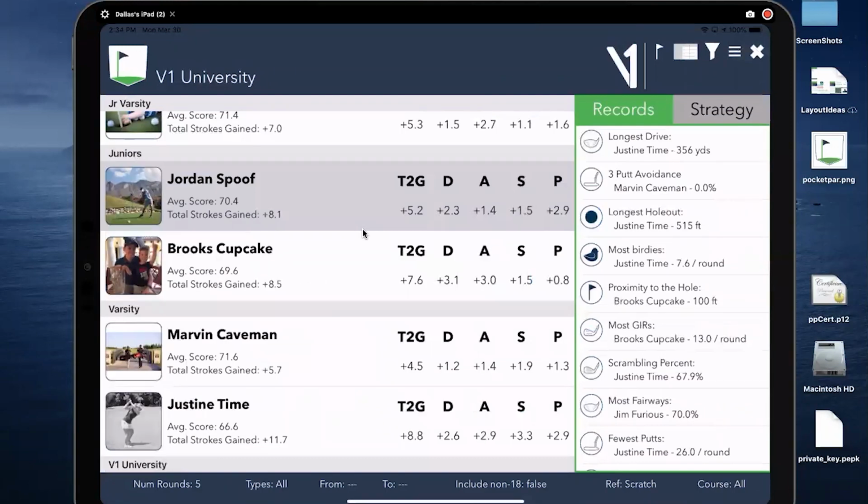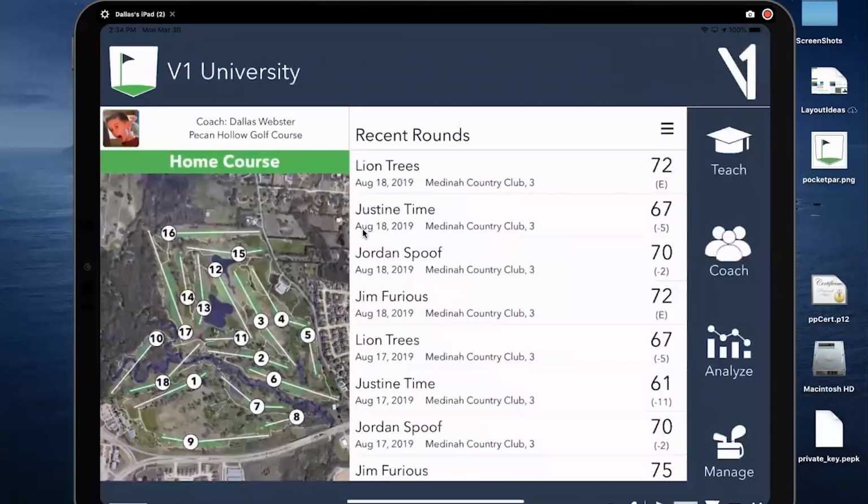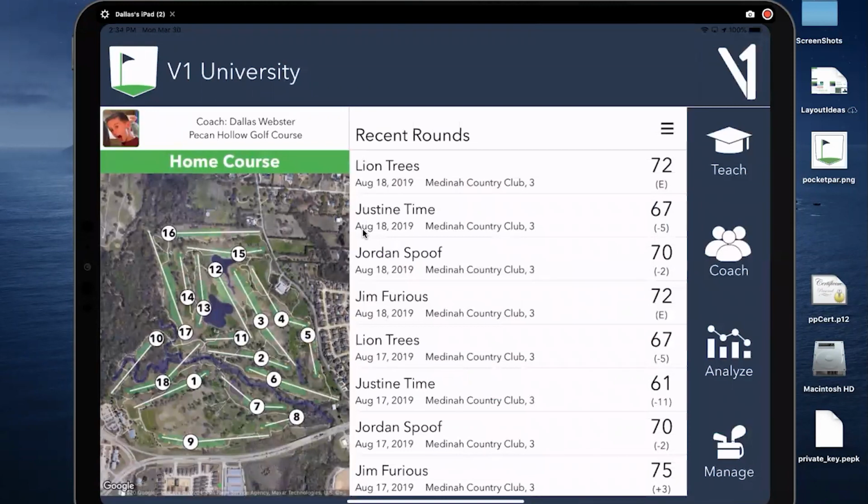So you can do that to deep dive on any players from there, from either view. You can deep dive here, but the more they play, all of those rounds will pre-populate in this app for you every time you open it, so that you can help them swing their best swing and also score their best using the V1 Coach app.